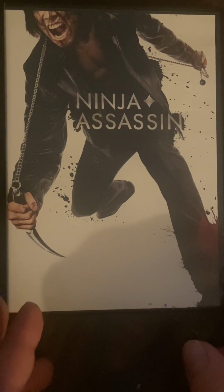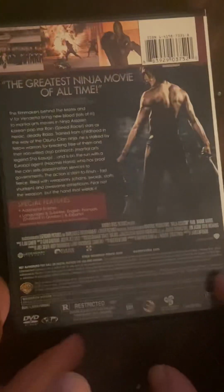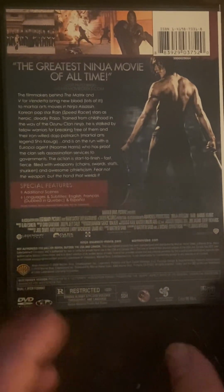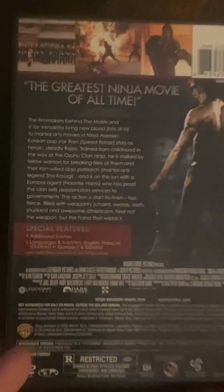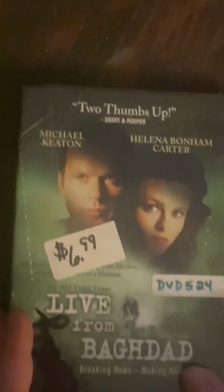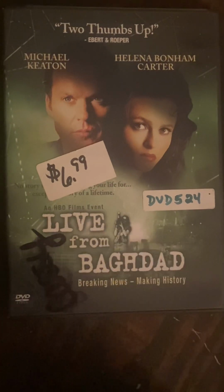Next, we have Ninja Assassin. I found this movie at the Dollar Tree. It looked like a Kung Fu movie type, so I bought it. I did open this up. Like I said in the beginning, if I couldn't scan it, I was opening up my Dollar Tree movies. So if I knew what I know now, they would not be open.